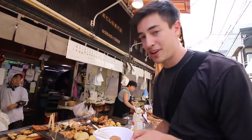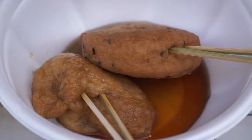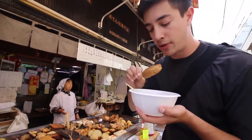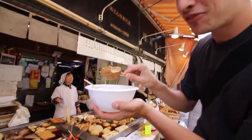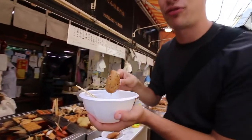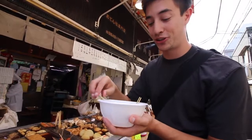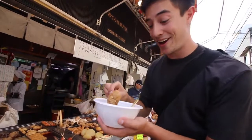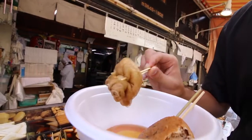So, 2 more things we have over here. This is a bean curd, and it looks like there might be some roasted sesame seeds in there. I'm not sure if this will be spicy too, but we'll try. Oh wow, that was just full of juice. It's kind of like a deep fried tofu. It's a bean curd. And all these ingredients just do a really good job at soaking up that delicious Oden soup broth.